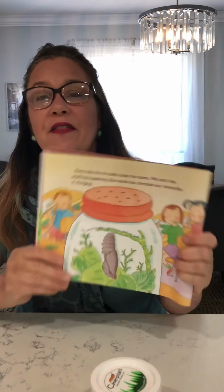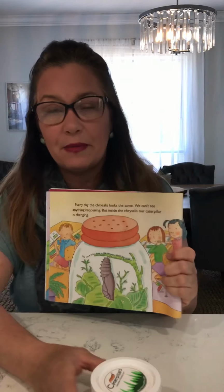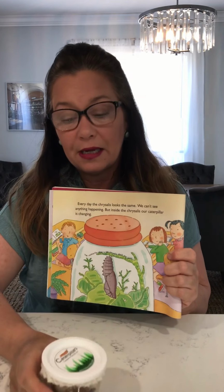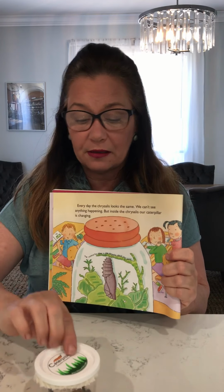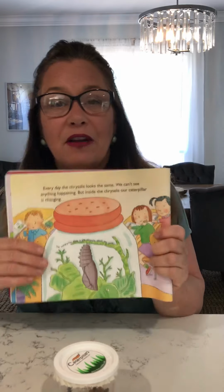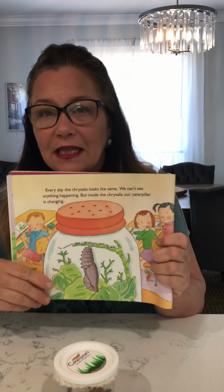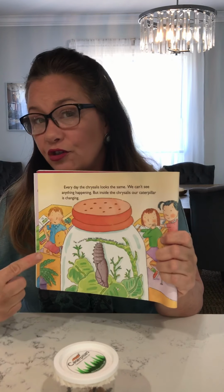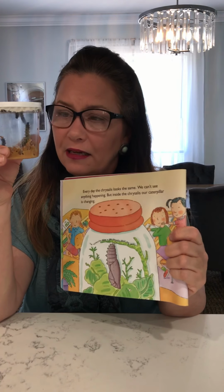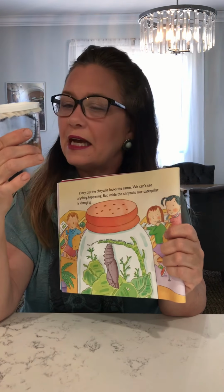Every day the chrysalis looks the same. At this point, when our chrysalises are inside the cup, we move them and pin the top of this paper that's in there. We move them inside a butterfly habitat. We'll talk more about that later though. And that way when they emerge from the chrysalis, they can fly around right away because you don't want them to be stuck inside here. That'd be like being born inside a shoebox.